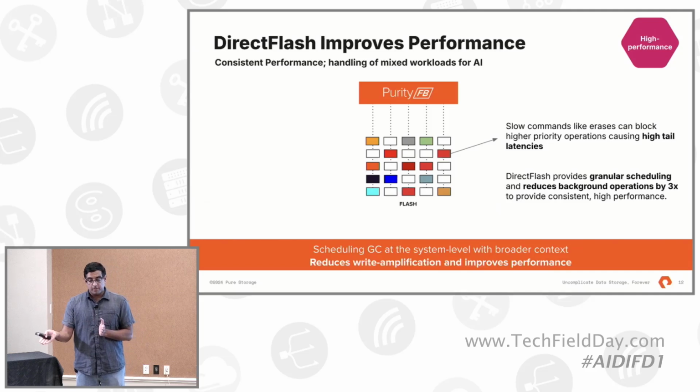The other reason is because with DirectFlash, we reduce the amount of background operations. If you remember from my previous slide, we spoke about over-provisioning and how that in turn results in multiple copying operations within the data. Because you've over-provisioned it, you have to copy that back to a Flash native geometry. All of that triggers multiple background operations within the drive, and it puts more wear on the drive. To your earlier question about how we get more life cycle out of it.